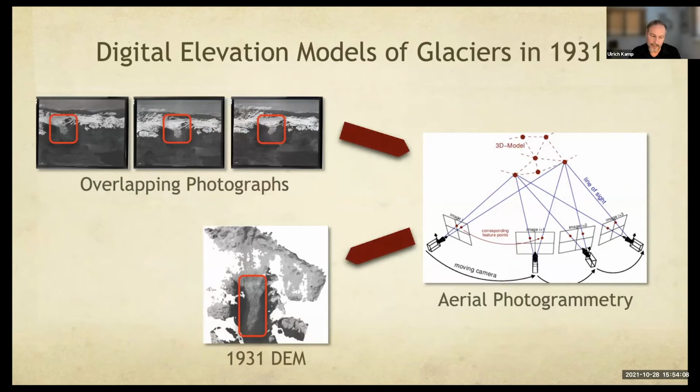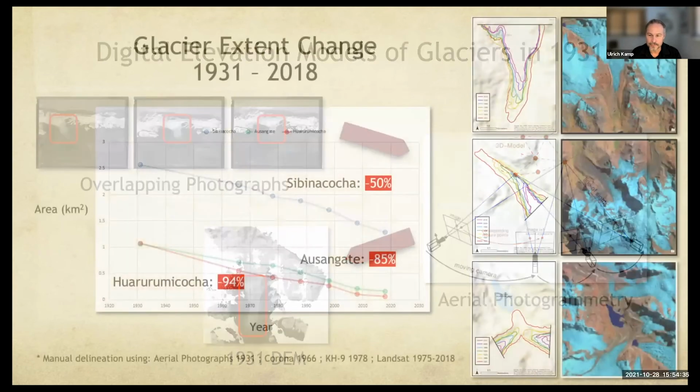And what does that mean? So when you look at an object, you see it in 3D because you look at it from two different angles, right? If you close your one eye, you see the object in front of you two-dimensional, actually, only the brain makes up for it. But so we have these overlapping images, and through photogrammetric methods, we can produce digital elevation models, 3D models from 1931. Has never been done before.